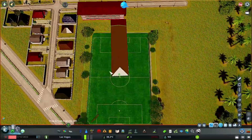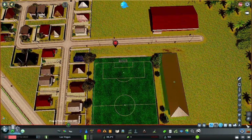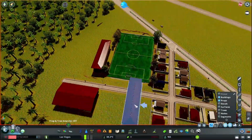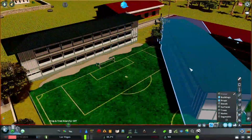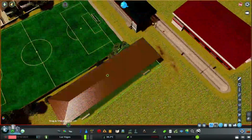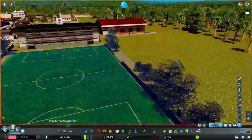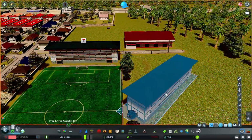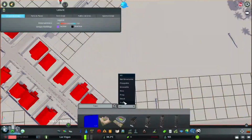It's usually a multi-purpose hall, so any ceremony you'll do there, except for the flag ceremony. Actually, some schools will do the flag ceremony indoors, but on most schools, they'll do the flag ceremony on the field, which I just plopped down. That's going to be the football field for the school. Might be oversized, but sure, why not?